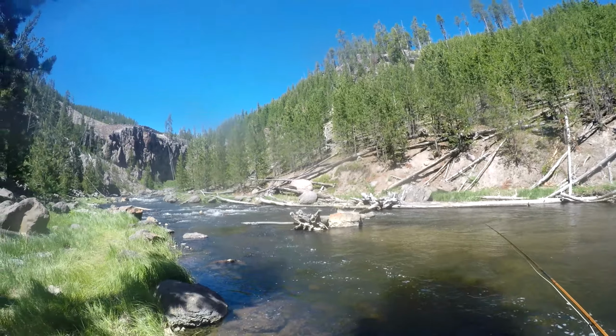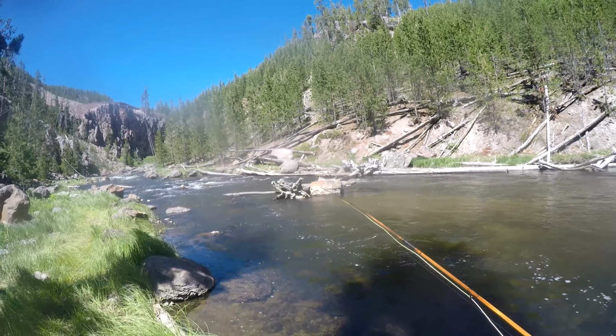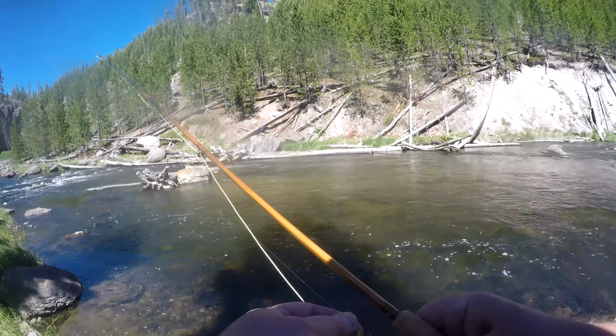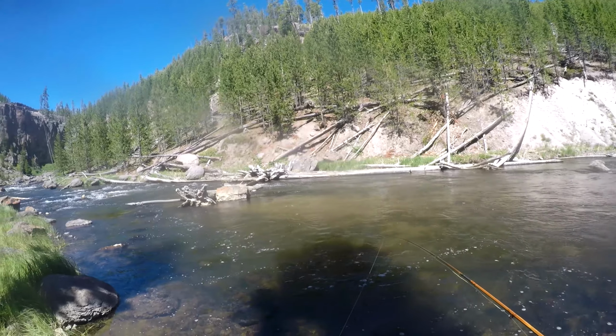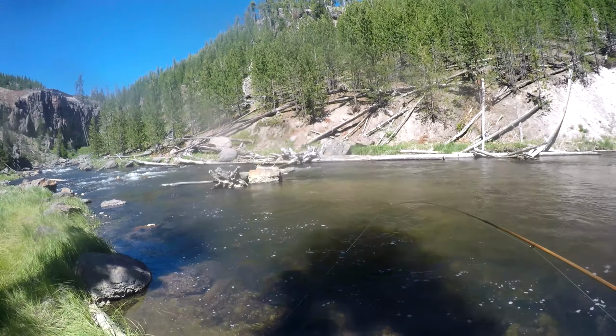Well, I'm going to try a couple more of these little pools. It's right up next to the Gibbon Falls. I'm not going to go all the way up there. These look promising, and I tied on my big golden stonefly because I'm getting tired of just trying all sorts of different things and not being successful and having them miss. And I might as well just throw something out there that I can see, right? But I lost my big stonefly. I mean, my big salmon fly, which is unfortunate.